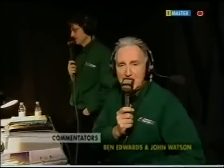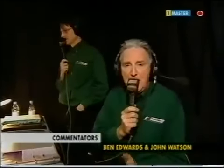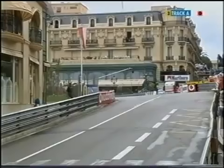Well, Ben, I'm sure there'll be a little bit of a reaction from the crowds that are here on Thursday. No doubt there'll be some booing and some hissing. But really, once the action gets underway, that's what the fans have come here to watch. And right now is a mixture of damp and patches of dry.